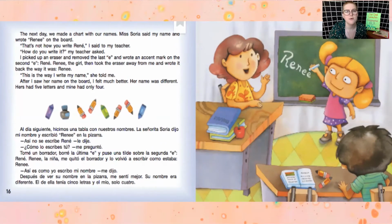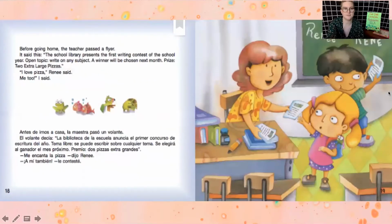After I saw her name on the board, I felt much better. Her name was different. Hers has 5 letters, and mine has only 4 letters. So here he's saying that her name, girl Renee, is spelled like this. She has 5 letters. 1, 2, 3, 4, 5. But boy Renee, his name only has 4 letters. You can see it written in the text right here. 1, 2, 3, 4. 4 letters. So they're different. They sound the same, but they're spelled different.